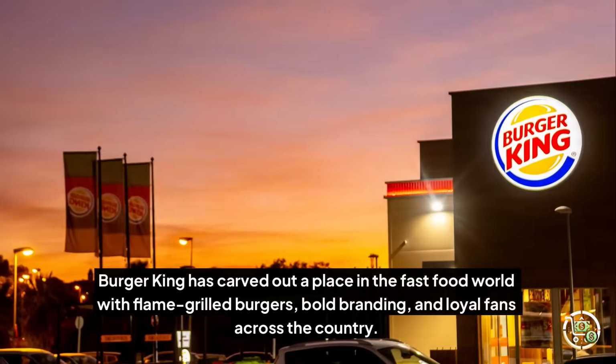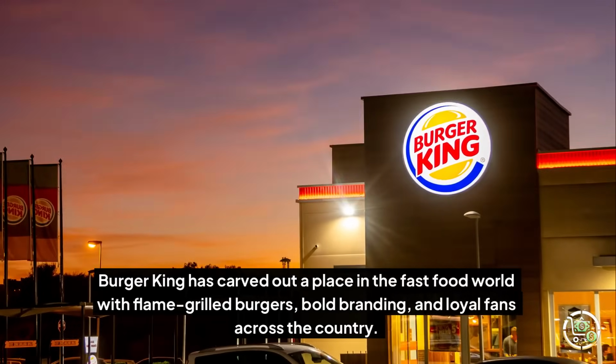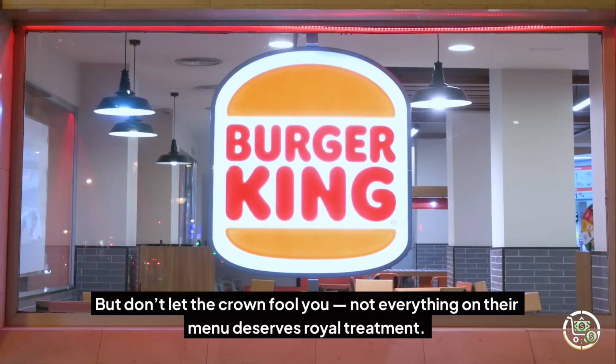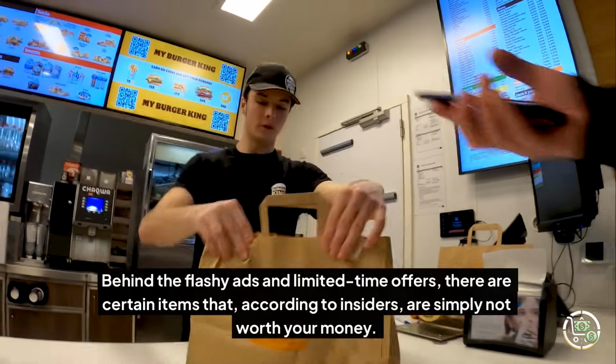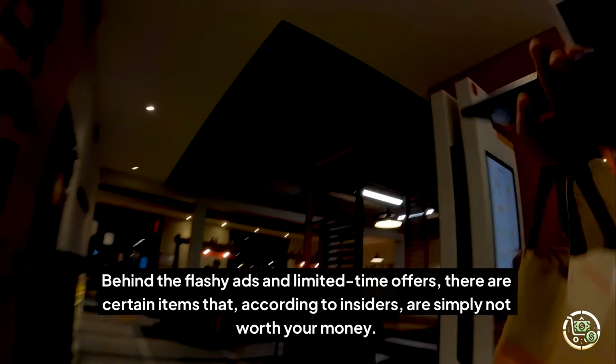Burger King has carved out a place in the fast food world with flame-grilled burgers, bold branding, and loyal fans across the country. But don't let the crown fool you. Not everything on their menu deserves royal treatment. Behind the flashy ads and limited-time offers, there are certain items that, according to insiders, are simply not worth your money.